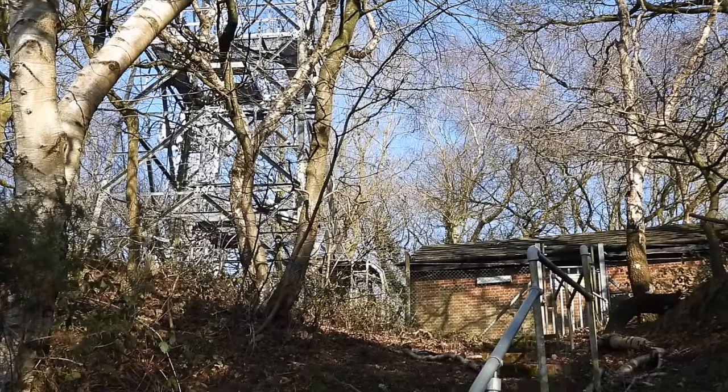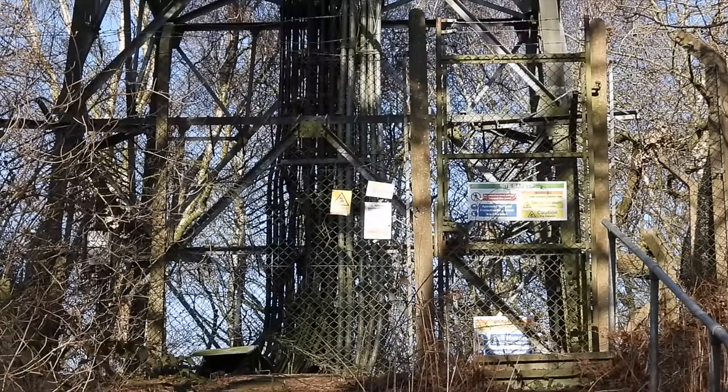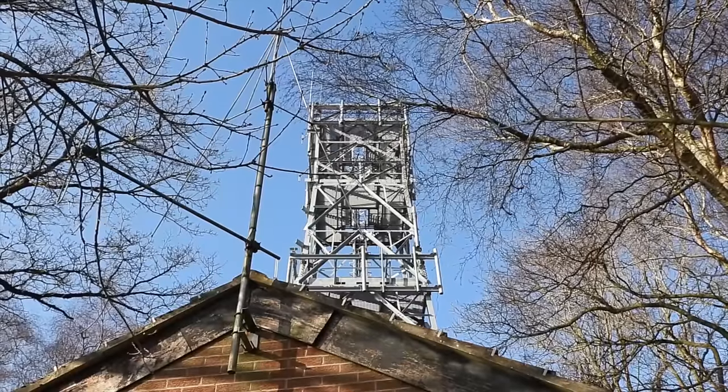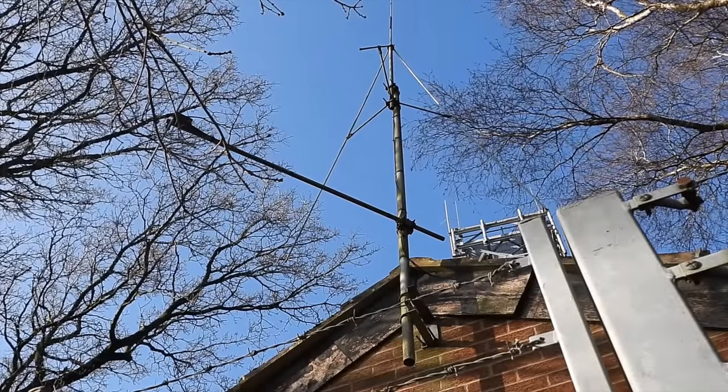The masts are surrounded by brick huts that house supporting equipment and are also predominantly used by the mobile phone companies. There's conduits built into the ground using concrete slabs to take the coaxial feeders up to the antennas on the mast. This hut houses an old CB antenna, which is still in pretty good shape. If anybody knows what this was actually used for, then please let me know.